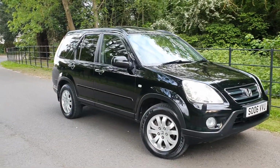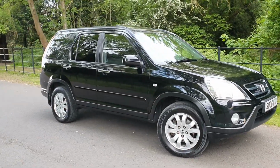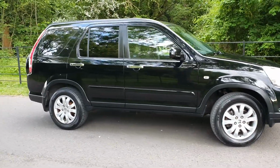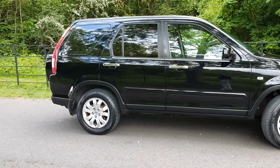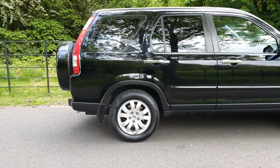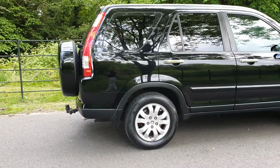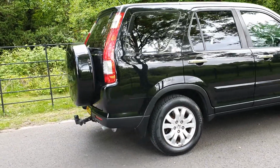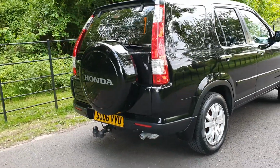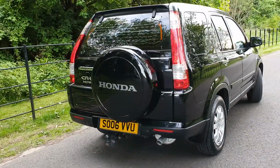She's a 2-owner from new car, fantastic service history, recently been serviced, recently been MOT'd by the previous owner. No advisories on the current MOT. From memory, and don't hold me to this, I don't think it's ever failed an MOT. Had a few advisories for tyres and things like that all through its life, but a fantastic service history. Got about 15, 16 stamps in the book, and I'll show you that very shortly.